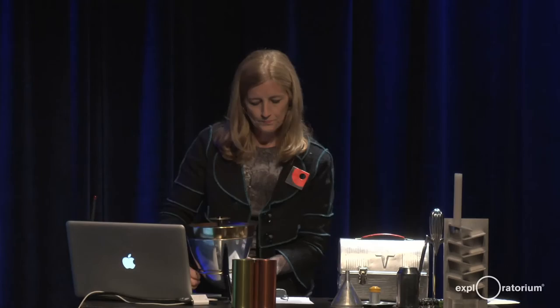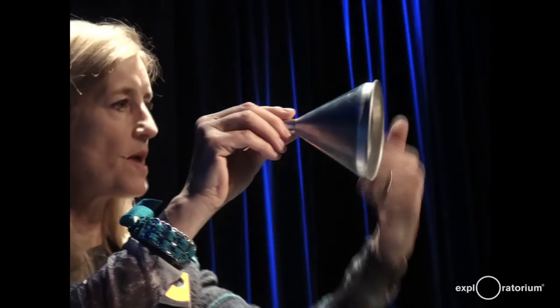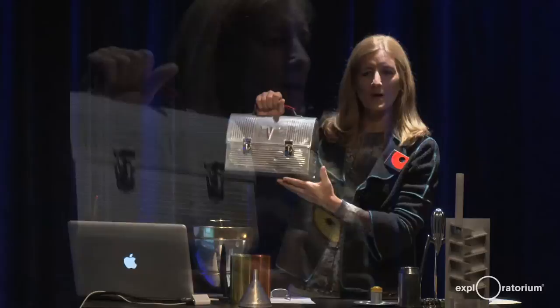So we have a funnel. Seems maybe kind of a boring thing. You're familiar with it. But imagine the technology involved in having to spin this and create this funnel in such a way that it would function and it could be manufactured in the gajillions, probably. And I have a lunchbox from my stepmother's uncle, who took it to work every day. And what did he have in it? Let's see.